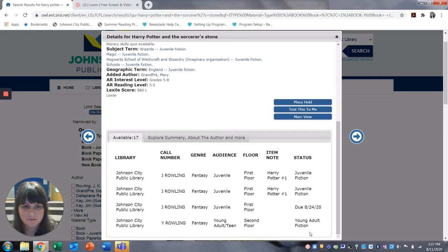The bottom one is young adult fiction. So that's one of our copies of Sorcerer's Stone that's upstairs, actually, in the teen section. And you can see that here on the floor and the audience, and even in the call number as well. And they're all the same book. We just have multiple copies in different collections because so many people love to read Harry Potter. It's a classic.